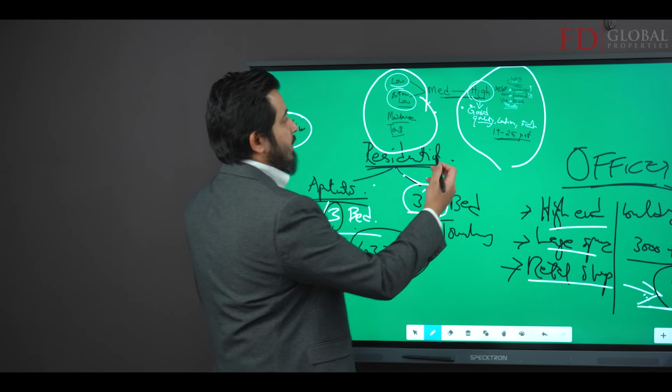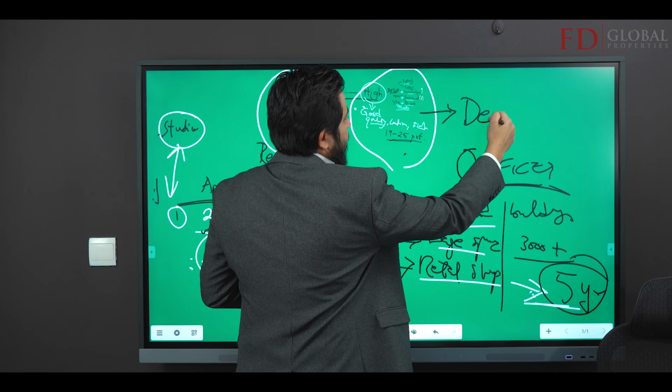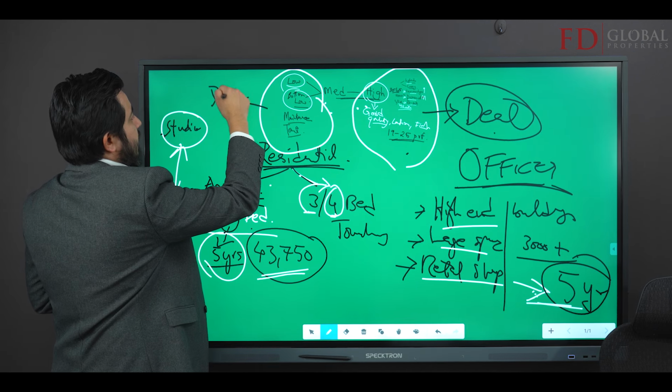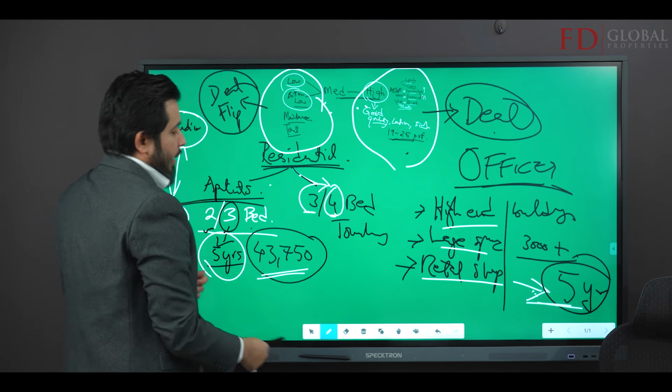But here's the kicker. This becomes exceptional if you're getting a good deal. Then you do it, okay? This one, if you get a good deal, you buy it and you flip it, okay? You don't hold on to this property, right?